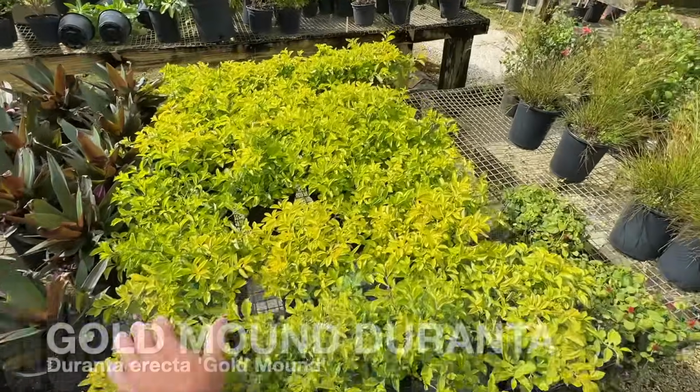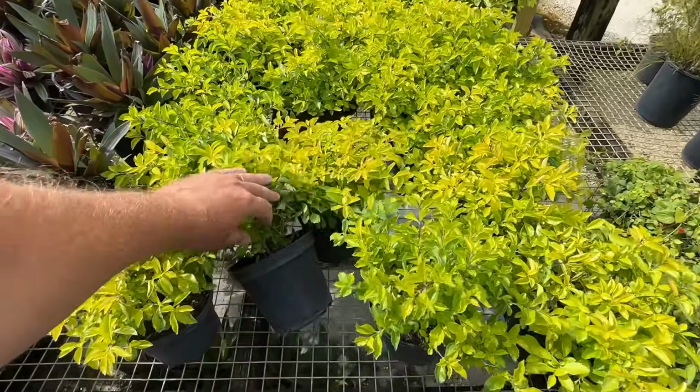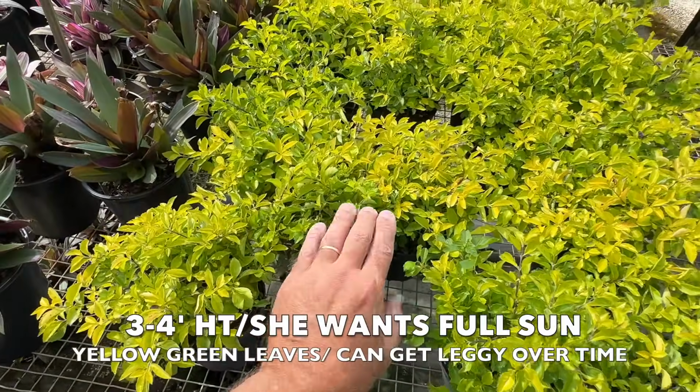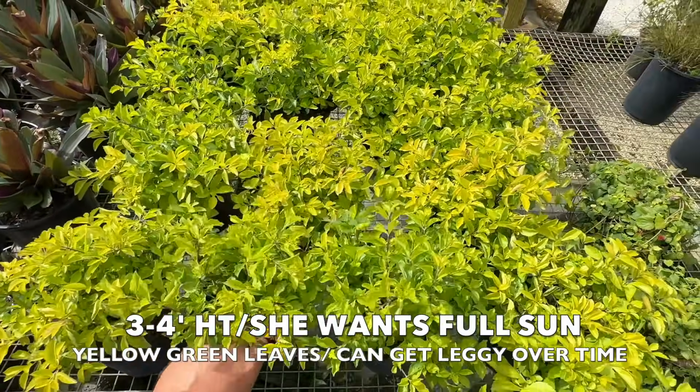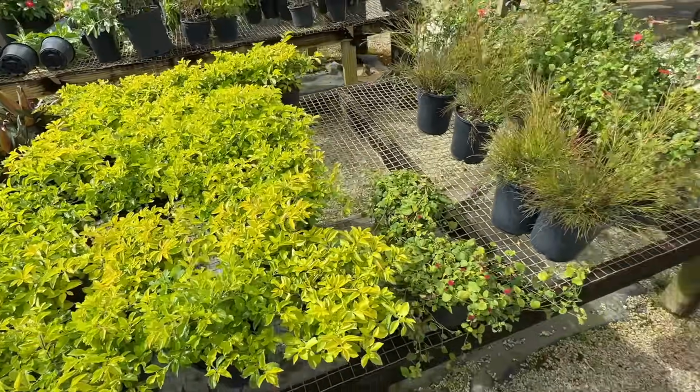And here we have the Gold Mound Duranta. This we've used a lot in our Miami Shores home, but it can get leggy over time. It tends to get leggy down here as it grows up. And this can get up to like 3 or 4 feet easy. But you gotta be careful with that.